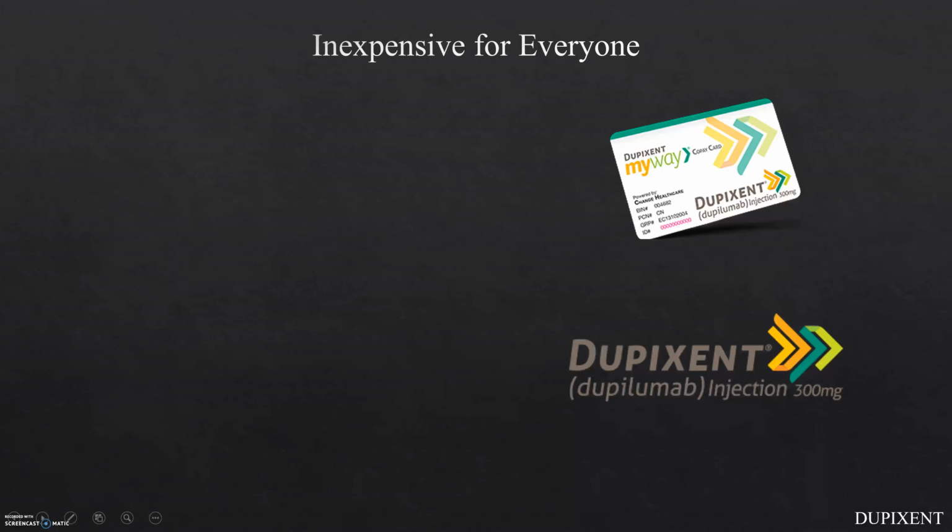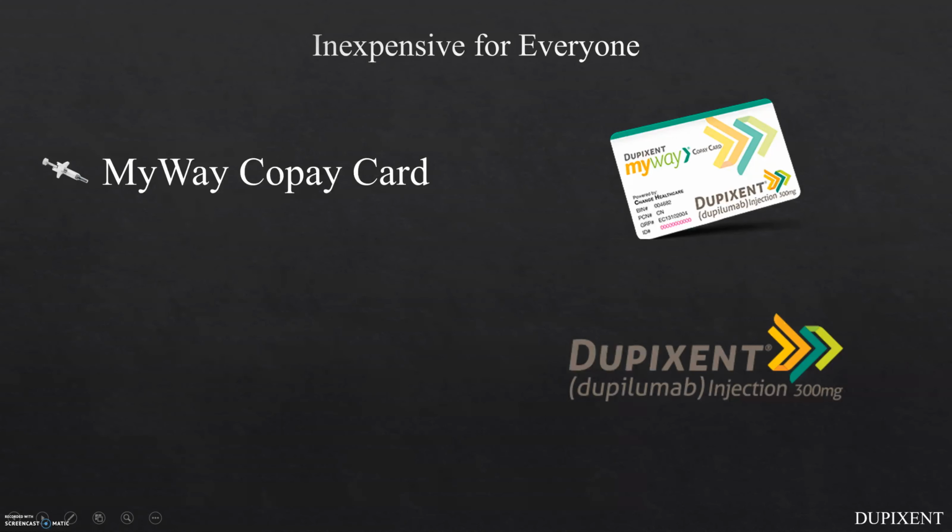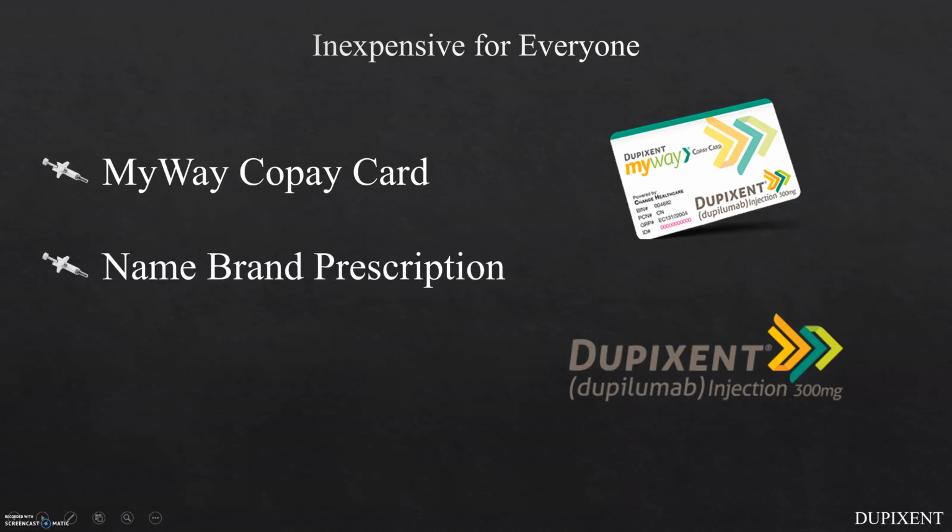Inexpensive for everyone. Dupixent offers My Way copay card. This card allows for patients to use the medication free of cost and will spread out payments for the people that do not have insurance to cover it. It's a brand name prescription that is covered by a wide array of insurance companies.